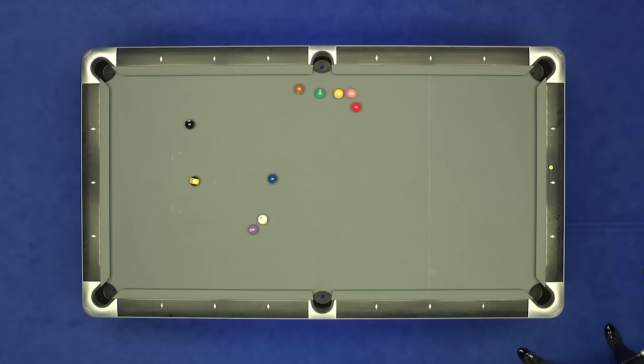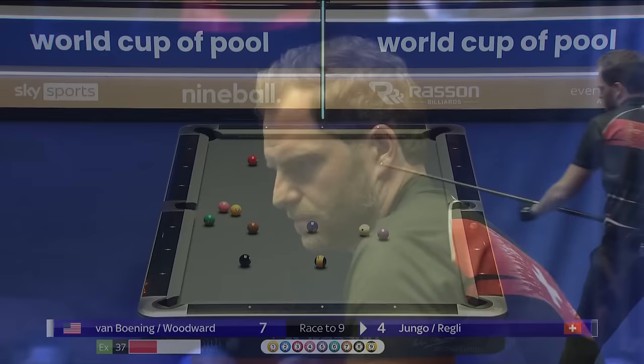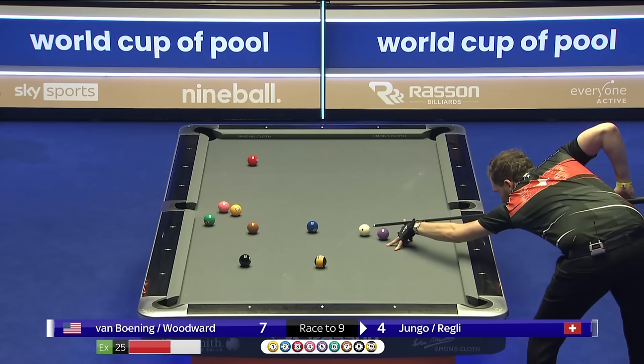Where'd it go? Low or high? Yeah, I know. No. Okay, just a little flick off the one going behind the three with the cue ball, I think. Don't think anything is makeable. Could get a very good snooker here.